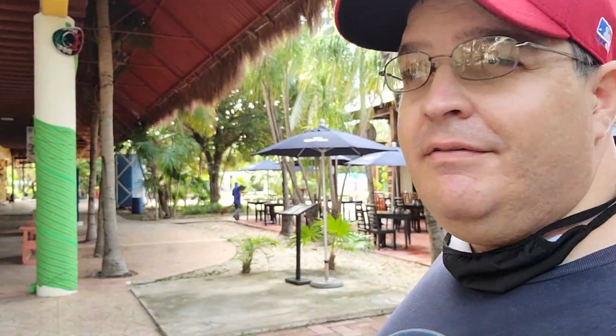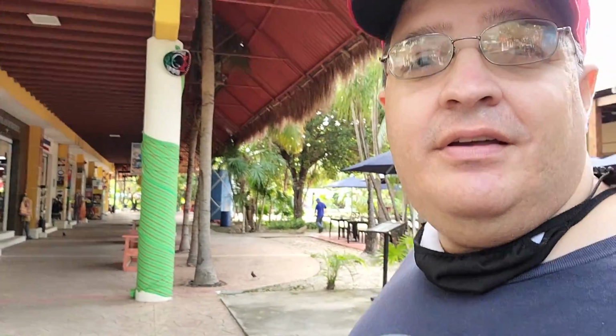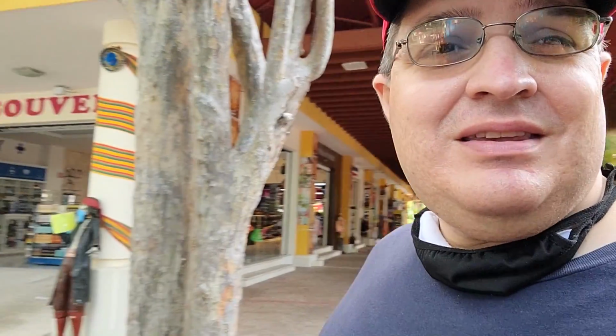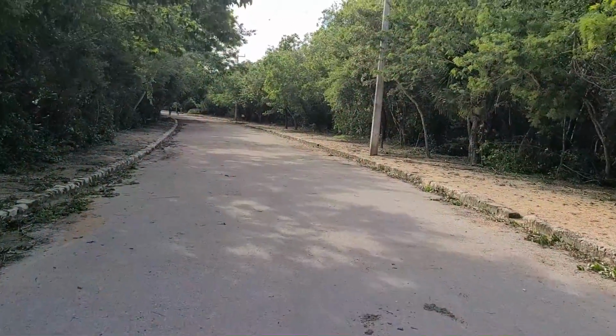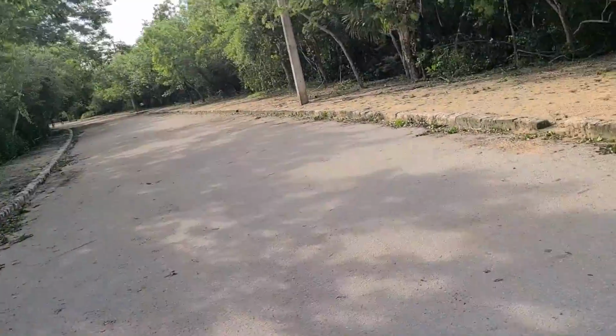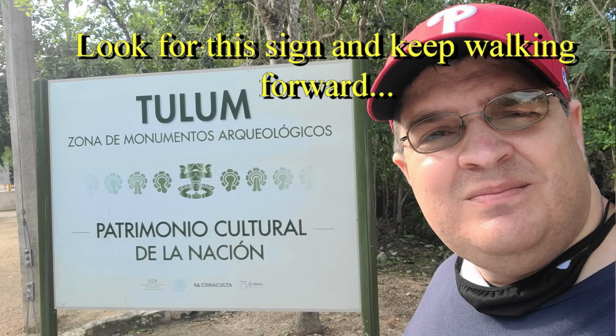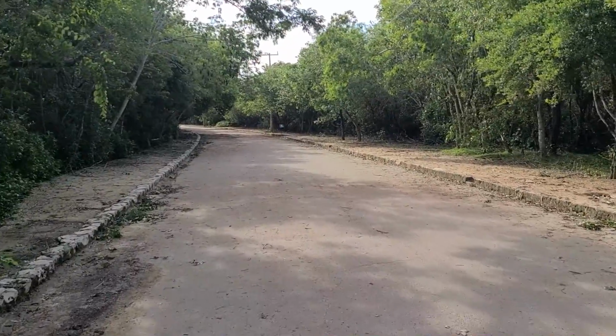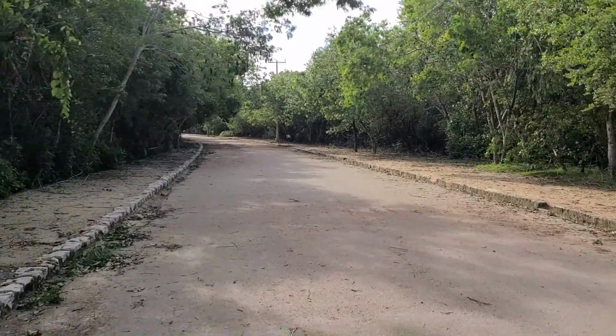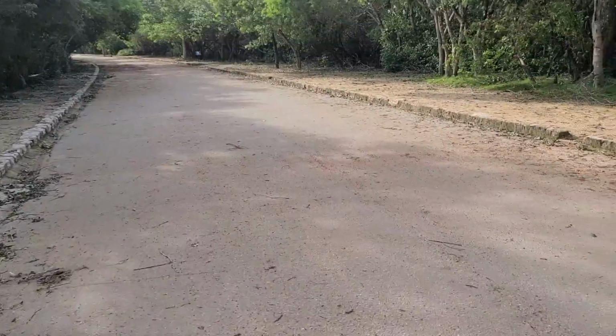We are here in the entrance area of Tulum, and it is pretty much like a Disneyland. There are souvenir shops, very well established. This is pretty crazy how much touristy stuff there is here. So after you park and you get through the tourist trap area, it is about a 400 meter, 0.25 mile walk to the actual archaeological site entrance, which is what we're walking on right now, the road to the archaeological site entrance.